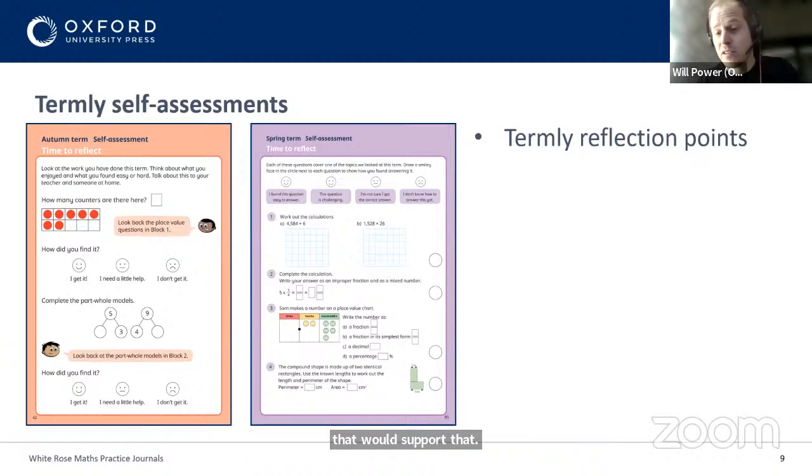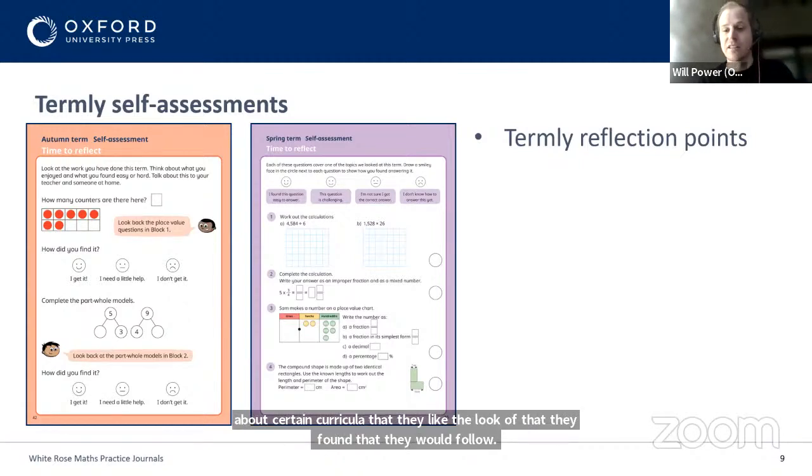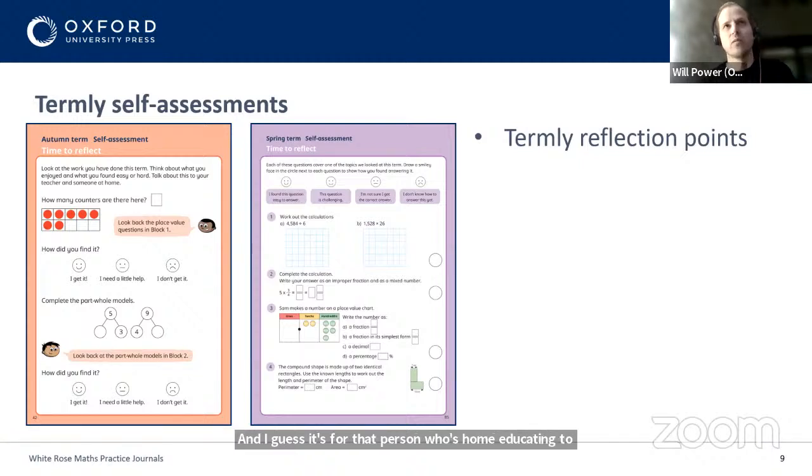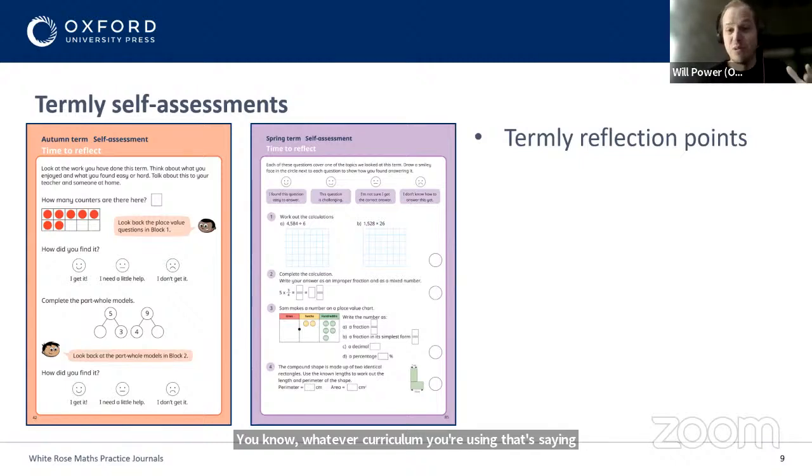I guess home educators, I mean, Jenna, you're the expert. I don't know much about home educators per se, but I imagine they probably look to certain approaches. They might be a Montessori approach. They might think about certain curricula that they like the look of, that they found that they would follow. And I guess it's for that person who's home educating to then think about what's the best additional resource that I could use. And I would say it's about thinking of the maths as the maths. Whatever curriculum you're using that's saying you've got to teach number bonds, okay, well, there's number bonds support in the practice journals. White Rose don't own number bonds. Do you know what I mean?